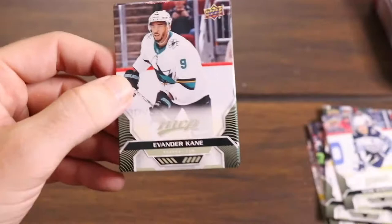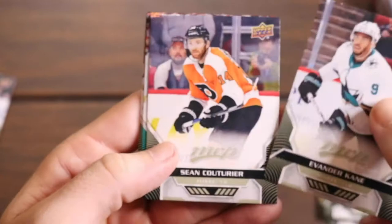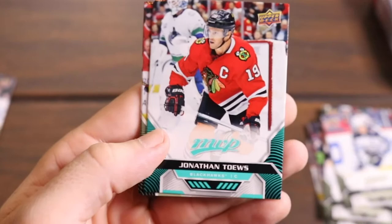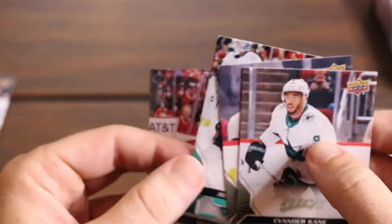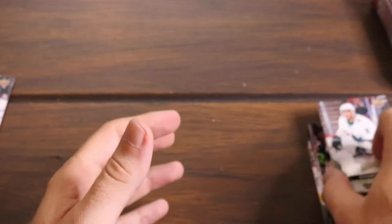Evander Kane, great name. Sean Couturier, Jonathan Toews, that's one of those parallels. There's Seth Jones, and there is Ivan Pavarov. We'll set that teal parallel over to the side. That's pretty dope. Okay, you guys, we're still going. Man, oh man alive. This might be a long one.